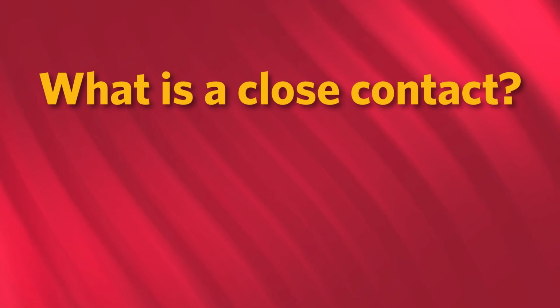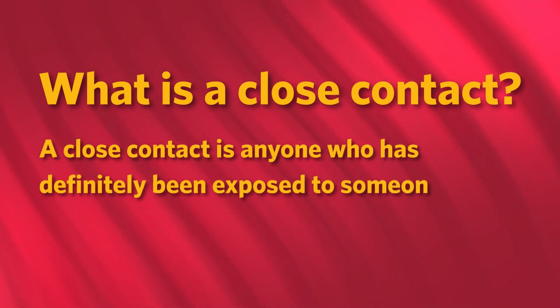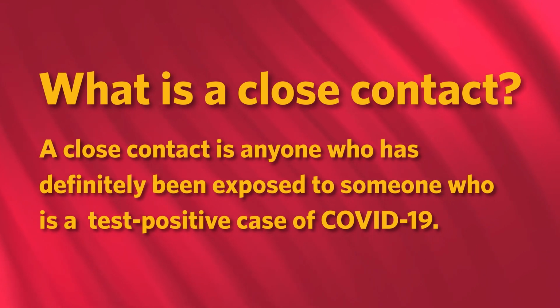What is a close contact? A close contact is anyone who has definitely been exposed to someone who is a test positive case of COVID-19. Someone who's identified as a close contact would be required to enter quarantine.